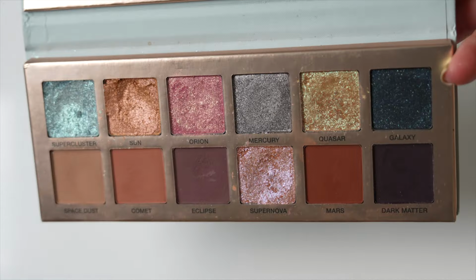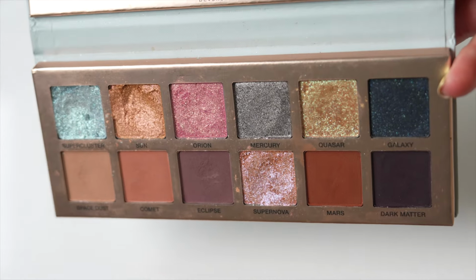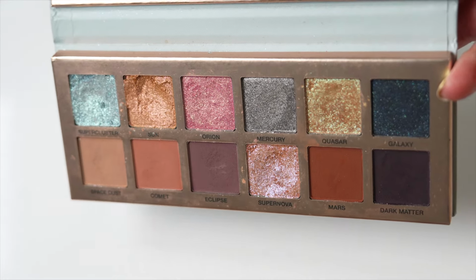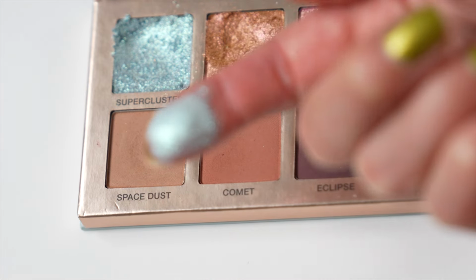I hadn't used it for a while, and now I kind of regret not using it, because it is really pretty. There are mostly cool toned shades in this palette. There are some warm toned shades as well, but there are 3 shades that I especially like in this Cosmos palette. And the first one is this turquoise light blue, icy blue shade. It's called Super Cluster, and this is definitely one of my favorite shades in this palette.